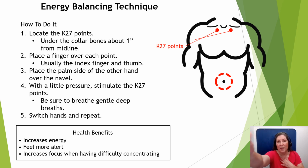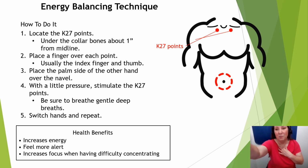And then I'm going to move my camera down so you can see what I'm doing with my other hand. And with my other hand, I'm going to place the palm side of my hand over my navel. And I'm just going to do a little wiggle up here. And I want to make sure that I'm breathing. Just breathe in normally, breathe out. And then you want to switch hands, and they go in the same place, and you want to repeat.